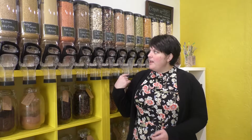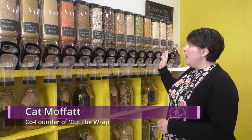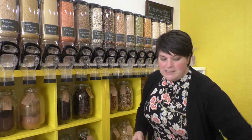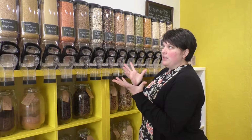So, as you can see, we've got the gravity dispensers. We've got a whole host of pasta, rice, all your pulses and beans, down to muesli, porridge. And the idea with these, the customer can either bring their own container, something along these lines, for example, pop it underneath, pull the handle, fill it up, job done.